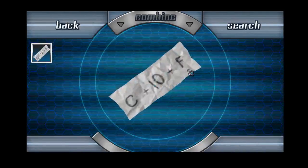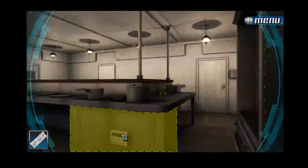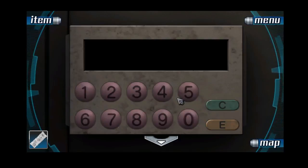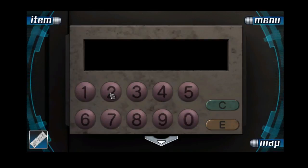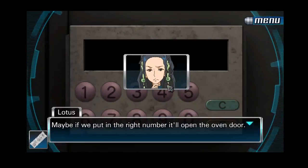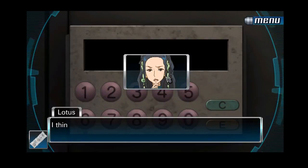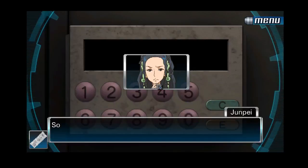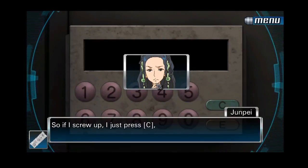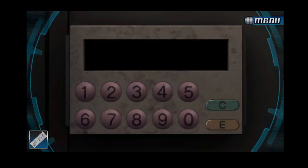C plus 10 equals F. C, which is, let's see, A is 10, 11, 12. Maybe if we put the note we found over. Yeah, I know how to enter those numbers. I think E is for enter and C is for clearing. Basically, when I'm ready to submit my answer, I press E. Screw up, I just press C, right? Lotus nodded. Alright, let's give it a shot.